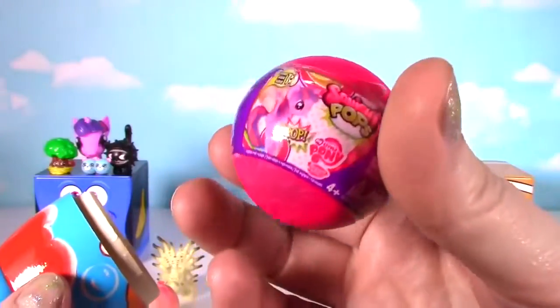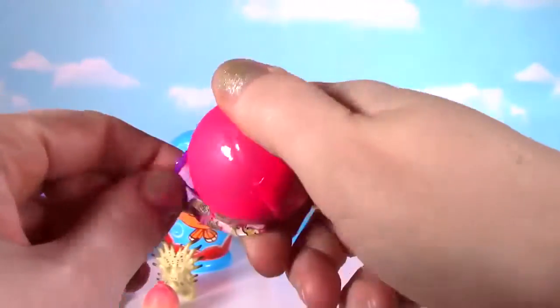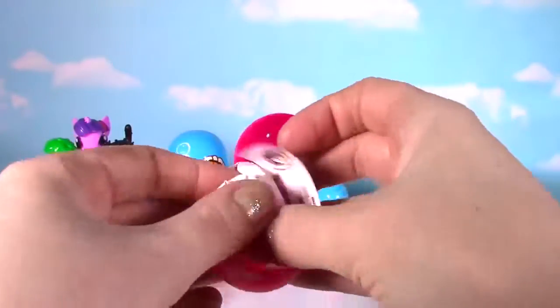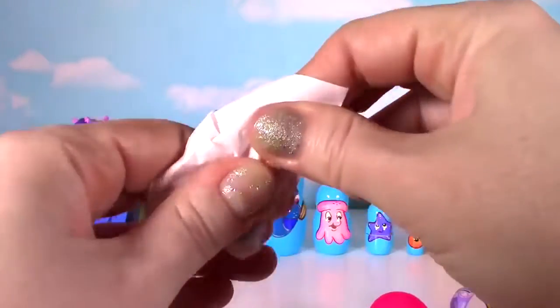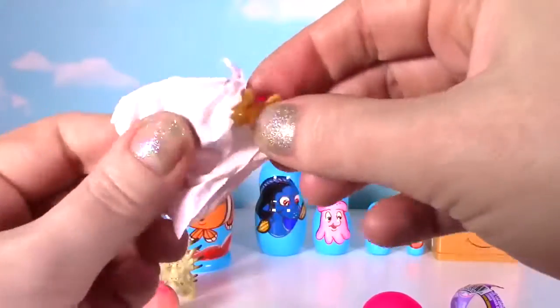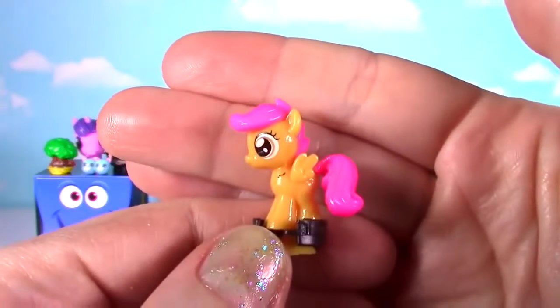Boom! It is a My Little Pony Squishy Pop. I'm always hoping for a pony because they're so cute. But the beads are pretty cool too. Let's see what we find inside. It feels like a pony, nice and big. Whoa, we got Scootaloo! How cute is little Squishy Pop Scootaloo?